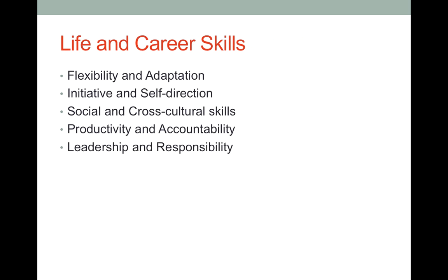Life and career skills. These skills will help students be successful in today's work environments and include flexibility and adaptation, initiative and self-direction, social and cross-cultural skills, productivity and accountability, and leadership and responsibility.